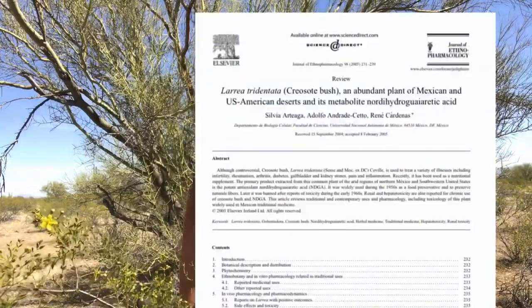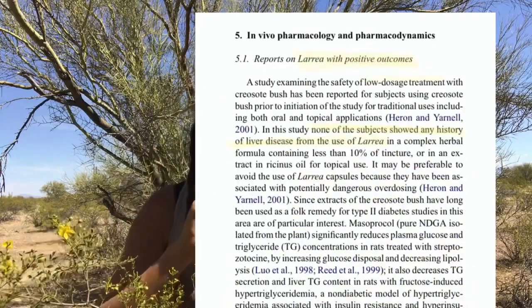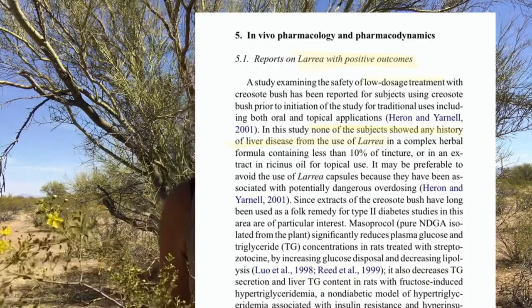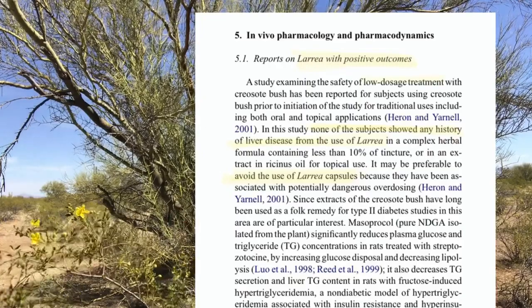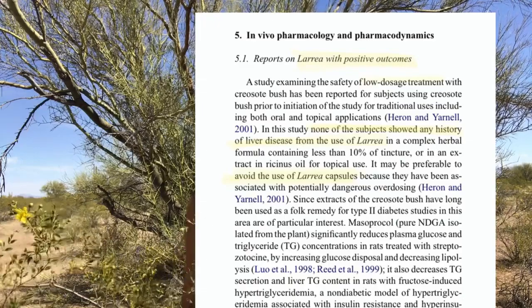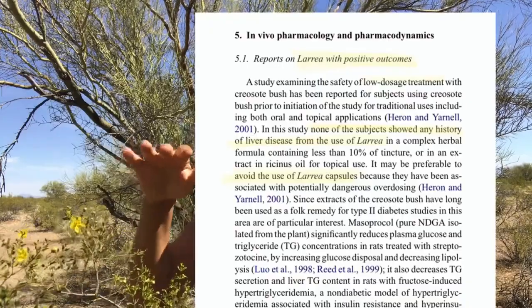But then there's a lot of positive reports too coming out of some of the studies. In low doses, it looks like it may actually be really useful medicinally. Some of the research that was done tested their sample size with low doses in both oral and topical applications, and they found that they didn't see liver damage in their patients. So from this research, it's been concluded that taking this stuff in capsule form is problematic and likely could lead to overdosing on too much of the creosote bush chemicals, and therefore that's where the toxicity could come from. So capsule form is to be avoided.